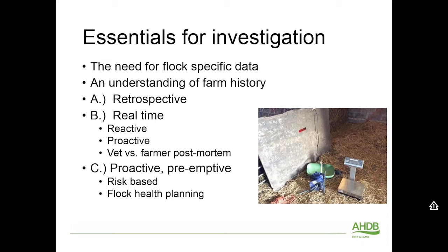For example, if it's an open flock and a flock is buying in sheep, there's potentially risks of other diseases such as border disease or chlamydia, which may interfere with the dynamic of lamb mortality. So taking time to have a full history, and particularly of nutritional inputs, etc., is important.